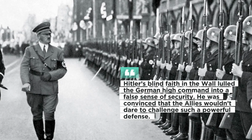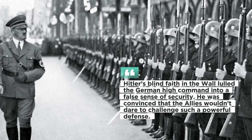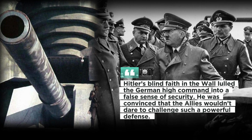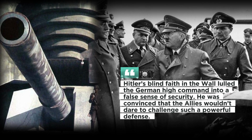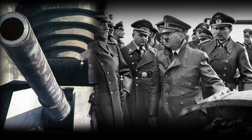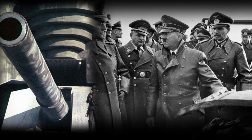Hitler's blind faith in the wall lulled the German high command into a false sense of security. He was convinced that the Allies wouldn't dare to challenge such a powerful defense. This over-reliance led to critical errors, including his refusal to move reinforcements quickly enough when the invasion began.